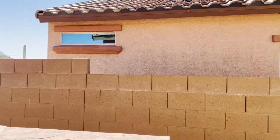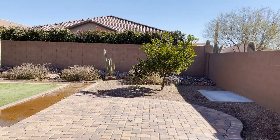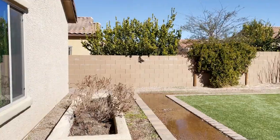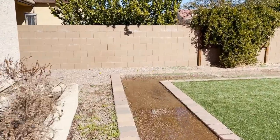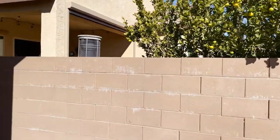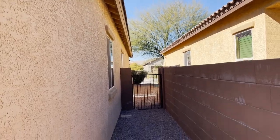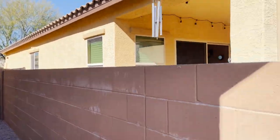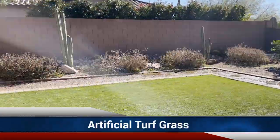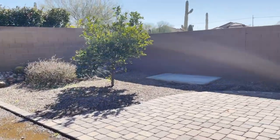There's the neighbor. And this is the backyard. So it's a decent sized yard. And for a subdivision on this side of town, it's a pretty good sized yard. Obviously the neighbors are gonna be fairly close, and that's just kind of the style of this subdivision. You got your gate here and side area. And the neighbors there and there. And you got artificial turf grass, and it's just a pretty clean, low care yard.